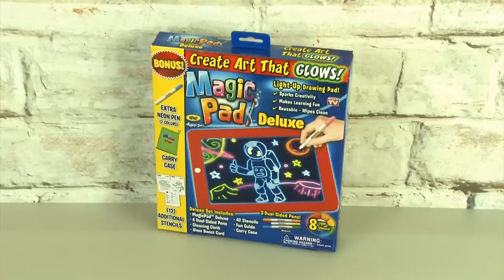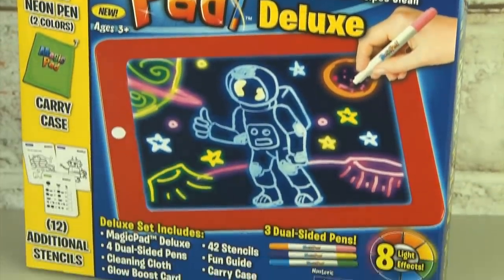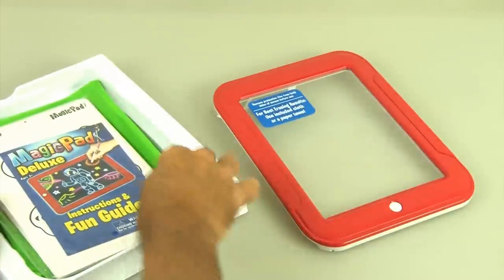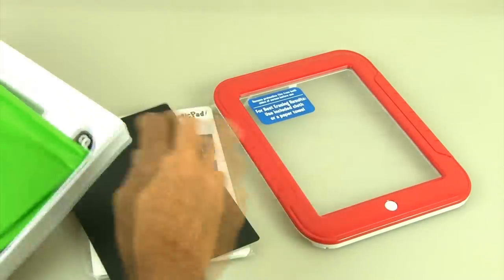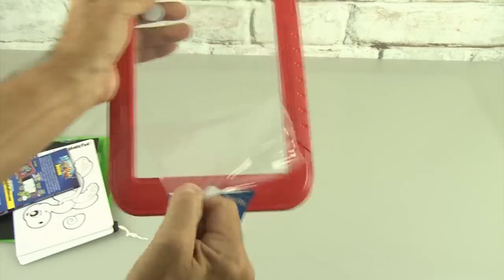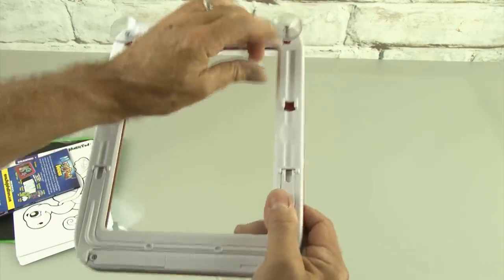Moving right along on our As Seen on TV toys tested, it's the Magic Pad. You can create art that glows, so let's get in the box and see what's inside. We'll pull out the tray inside where we'll find the Magic Pad, an instruction booklet and some stencils, a black background, carrying case, the pens, and a cleaning cloth. The Magic Pad has a clear protective plastic cover on both sides, so those need to be ripped off.